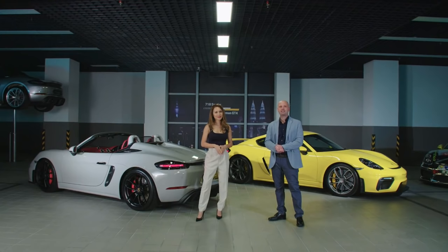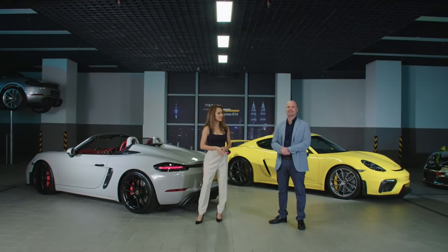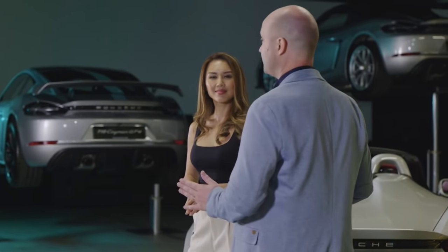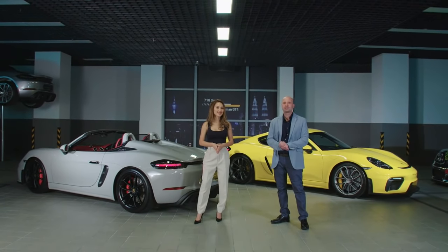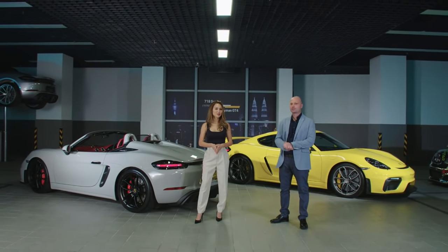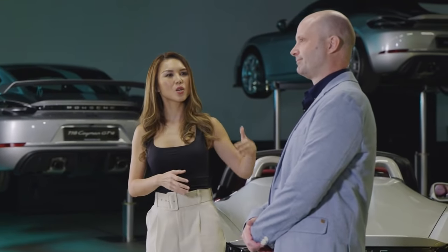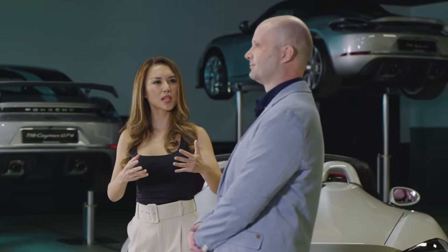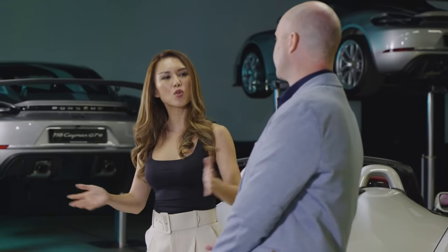The new 718 Cayman GT4 and 718 Spyder are absolutely stunning. And for the first time ever, both of these models share the same technical platform. But the two models are fundamentally different concepts, each with its own distinctive character. Now, besides the glaringly obvious, one being a coupe and the other having a soft top, perhaps you can share with us what are the significant similarities as well as differences that we can look forward to?